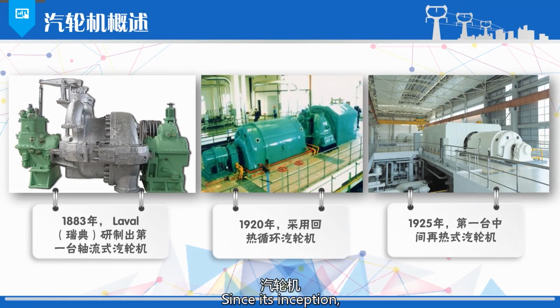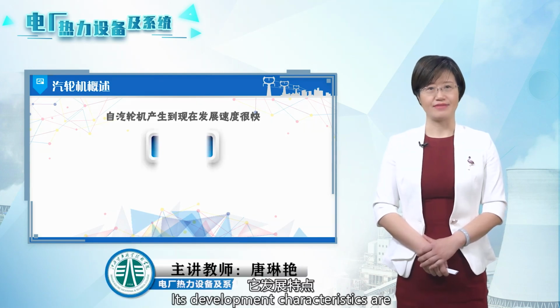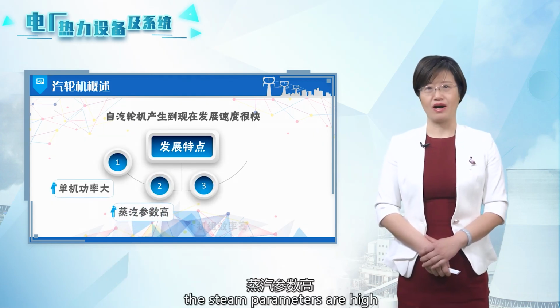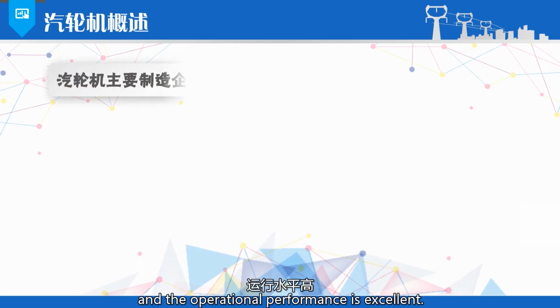Since its inception, the development of steam turbines has been rapid. Its development characteristics are primarily that the power output of individual units is increasing, the steam parameters are high, the efficiency is high, and operational performance is excellent.